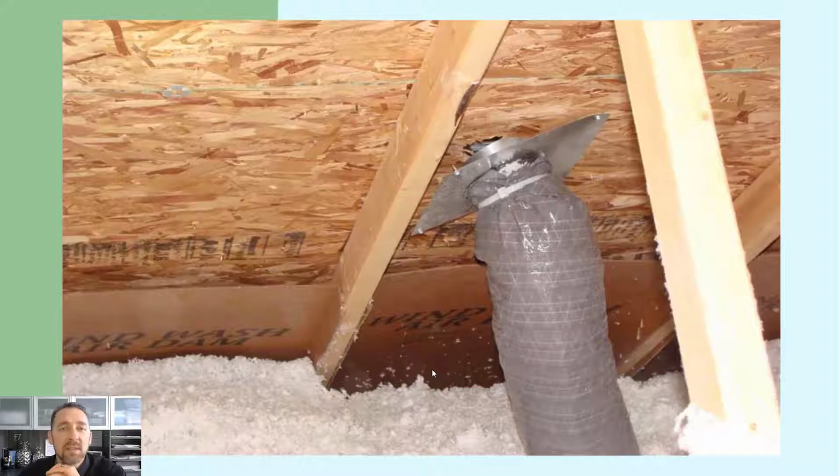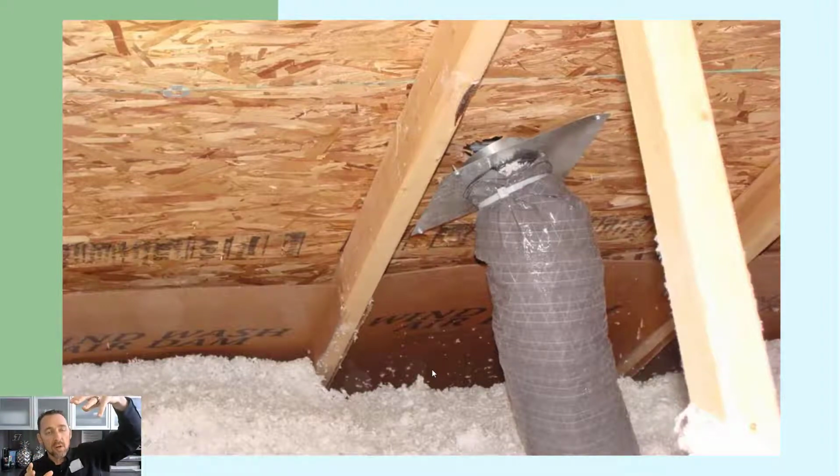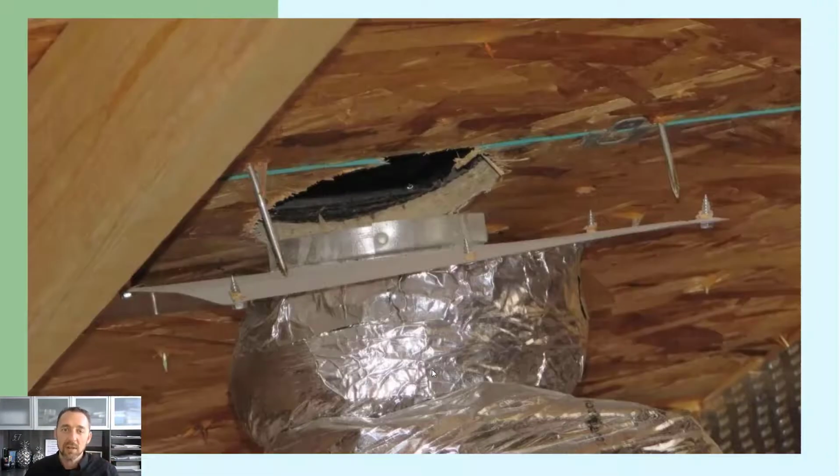Bath fan ducts being disconnected. This happens too. And what ends up happening is you have the contractor install this duct up against the roof sheathing. They use very short screws because you don't want to go all the way through the sheathing. And then that gets left and they're done. That's the HVAC contractor. Then you get the roofer who comes along. They put the roof on and then they put the vent cover for the bath fan exhaust on. And they get these big long nails they use to shoot it in place. And it knocks loose that sheet metal.